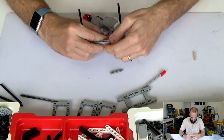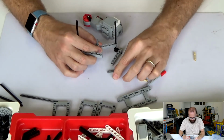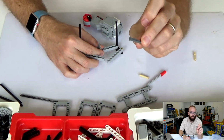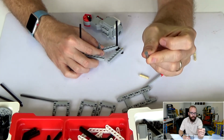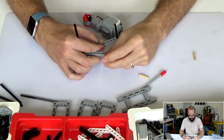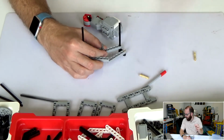The studded axles are good. This probably isn't technically called a stud because you can't connect a Lego to it, and that's what they usually mean when they say studs. But it's got like a little nail end on the end. That way it can go flush with the end, and I don't have to worry about putting another piece on there to hold it in.